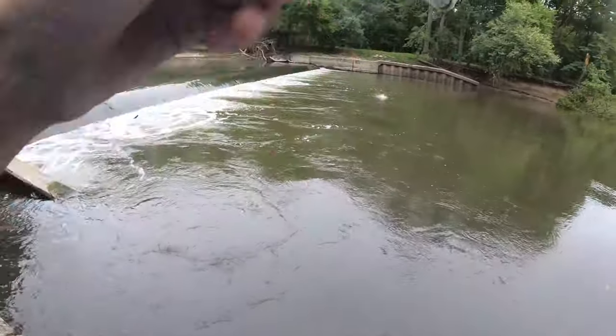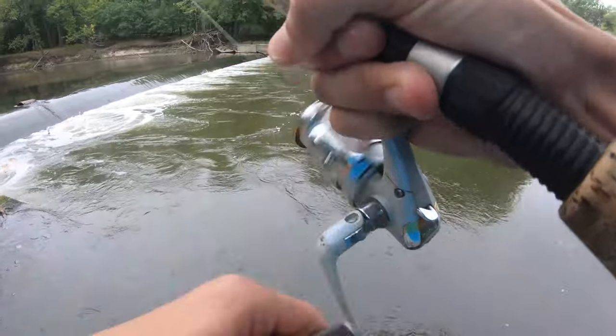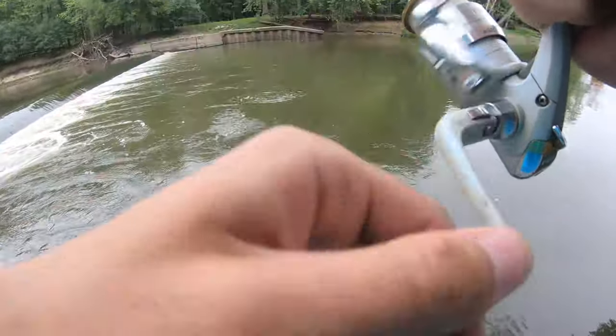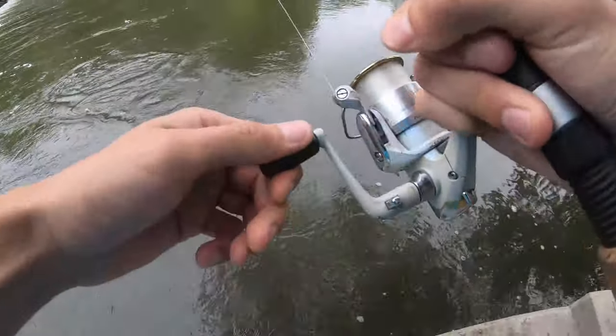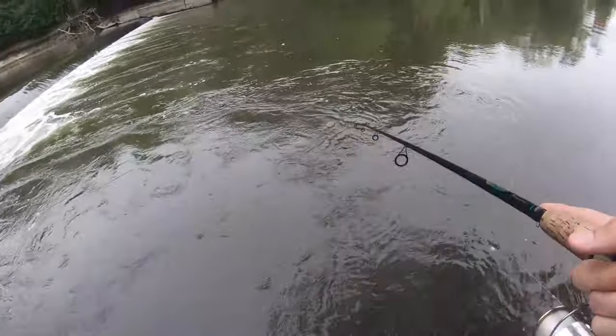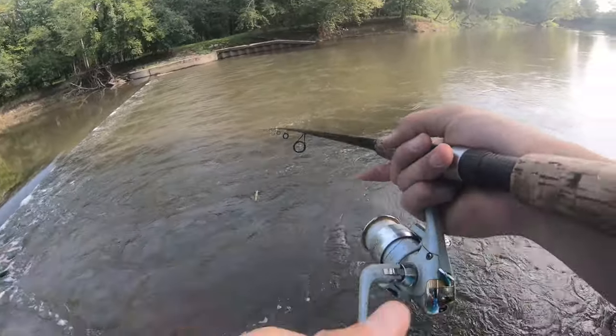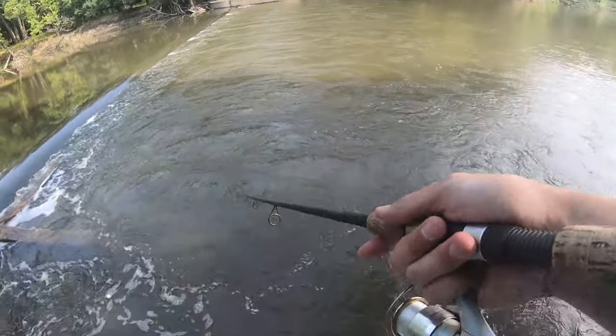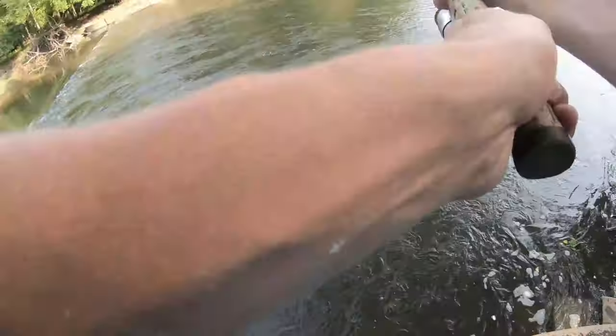Got one, yes. Let's go. On the rooster tail, it's a little one, but he's a jumper. Oh, come on. All right, now let's try to catch another fish, or one fish. I didn't catch a fish yet.